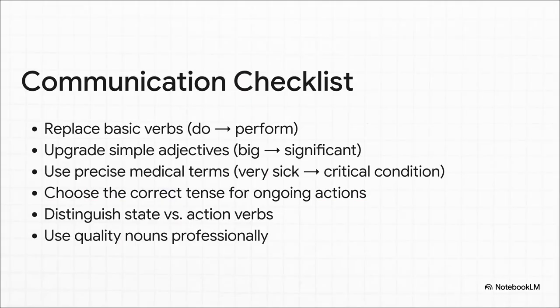So, how do you make all of this stick? Here's your final checklist. Think of these 6 points as your guide for every professional conversation or email you write from now on. The key here is conscious practice. If you do that, these rules will quickly turn into natural, confident habits.